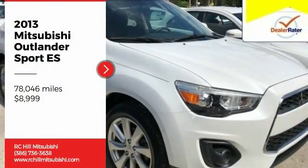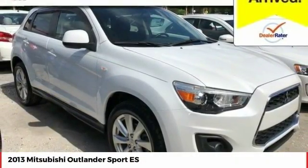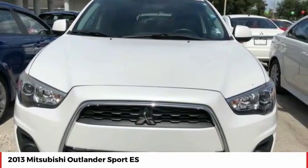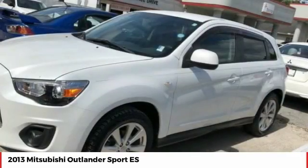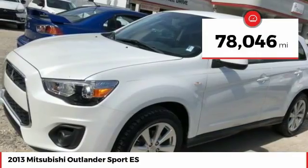Come test drive the 2013 Outlander Sport. The all-new Outlander Sport features a fuel-efficient engine paired to either a 5-speed manual or a continuously variable transmission and comfortable accommodations for 5. Passengers will be treated to a refined ride in comfortable surroundings with a host of welcome features and is priced below $10,000. This vehicle has less than 80,000 miles.